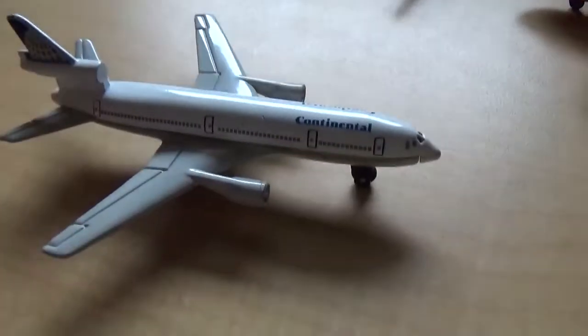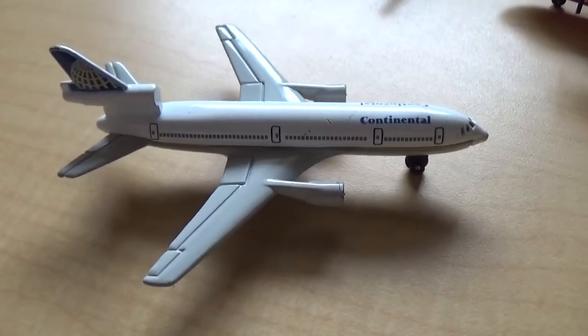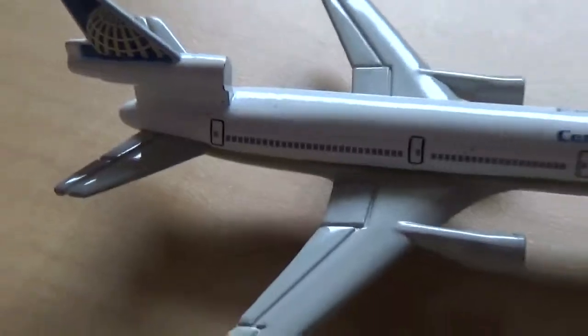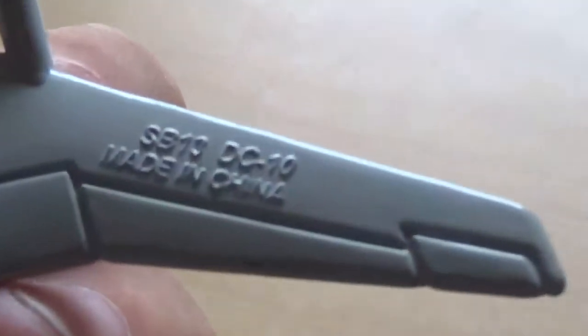And the last one, a good list maker, the Continental DC-10. Continental no longer exists, it's now United, but they use the same logo, so you'll still see this logo on the tails of jets today. 2000, it's the revised one, DC-10.